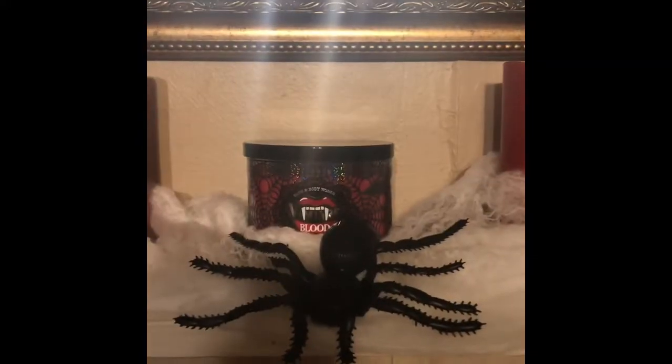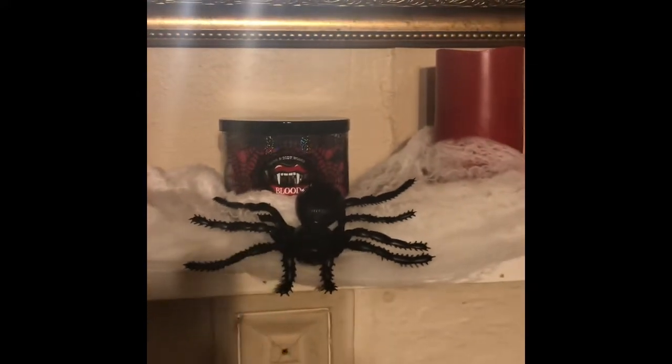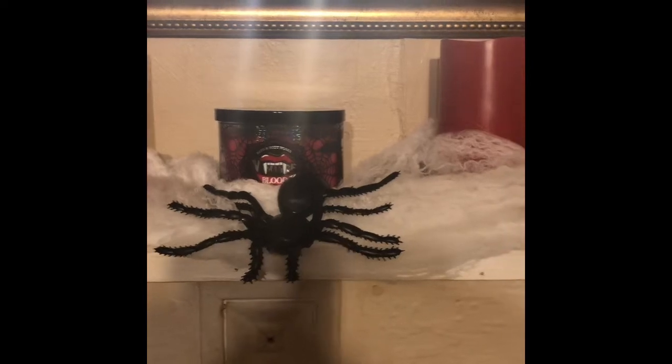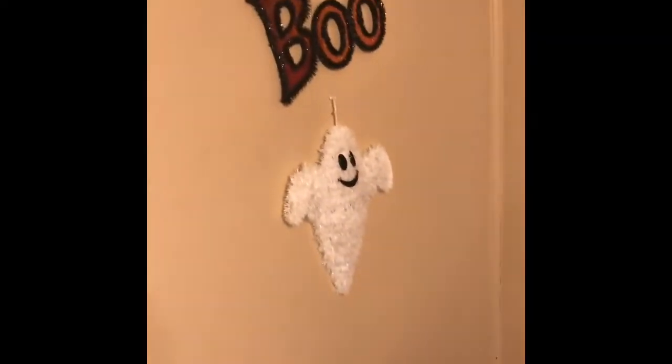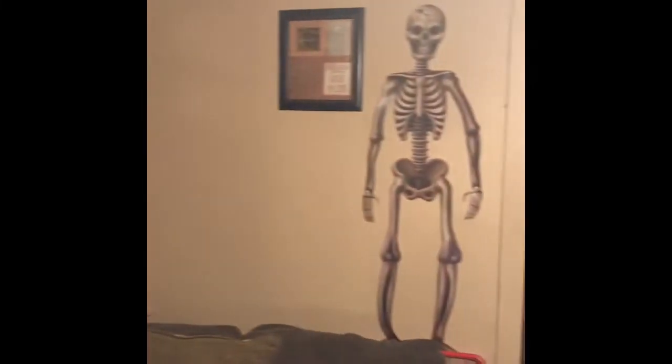That spider. And then that's a Bath and Body Works candle. I got that with my coupons for $11. Right now they have their candles on sale for like $14 something. I would check back every day. Right now they're doing a lot of sales. Yesterday they were doing hand creams and body care for like $4 and something. So that's my living room, and then we'll go in the kitchen.